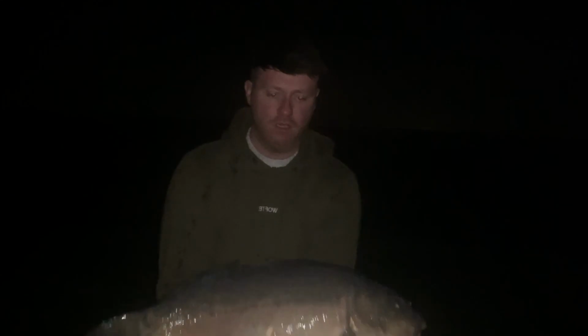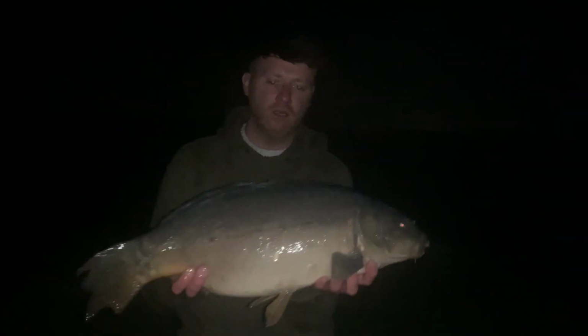So we managed to get one on the bank. Nice mirror, not what we're after, but we'll take it. £14. 7 o'clock, plenty of time left. And there we go.